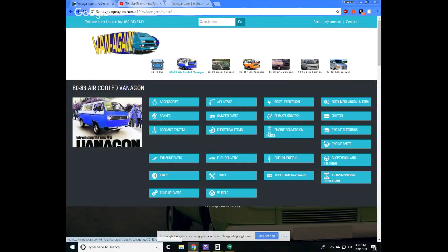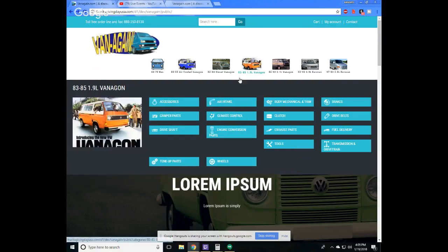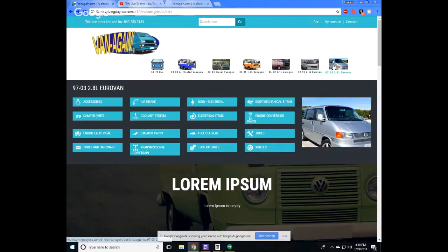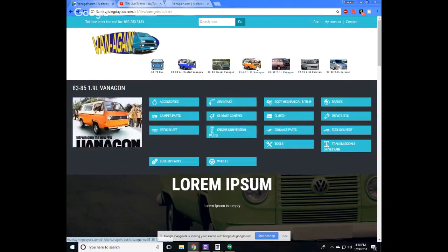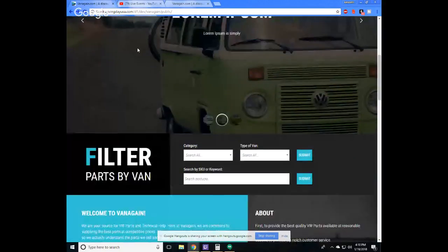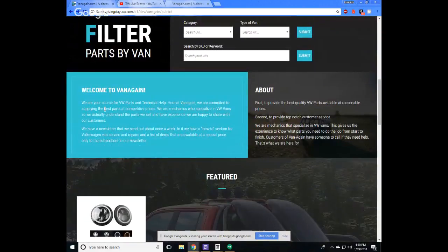As you scroll over, when I scroll over the air-cooled one, it has a picture of that and stuff here. When I scroll over this one, it has this stuff. So you see how it changes when you mouse over the different kinds of vans. I really like that feature. I know a couple other sites had this already, and I really liked it, so I adopted it for myself. Like I said, I could click on these, but nothing would happen because it's all still in development. Down here, they also have another search where you can search by part number or category and type of van.